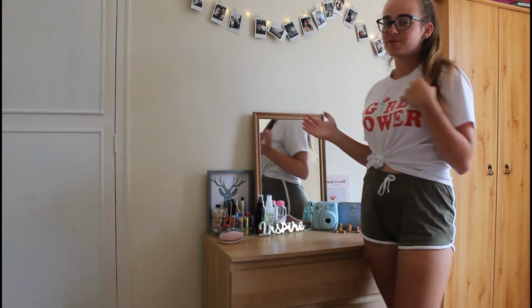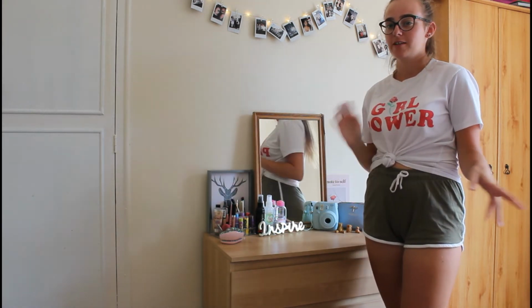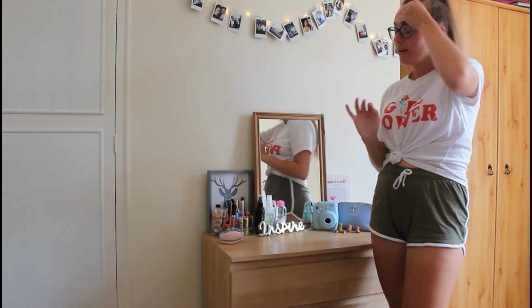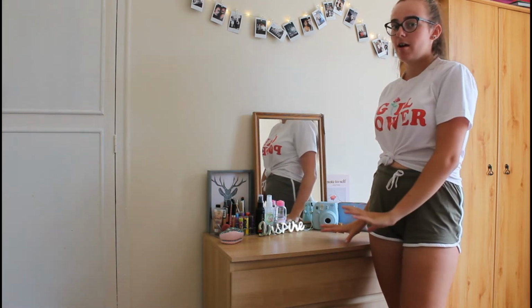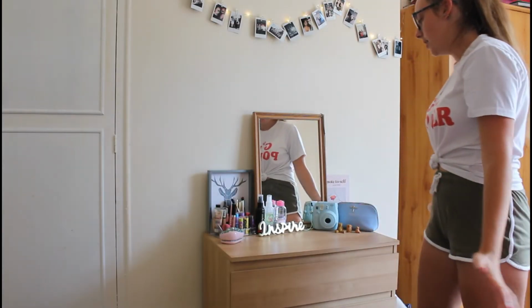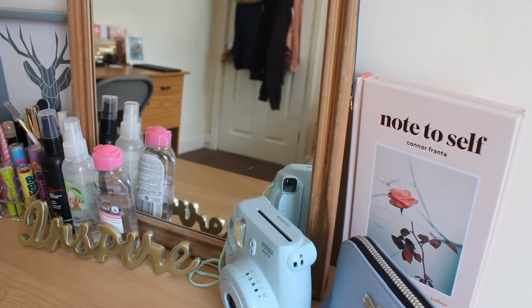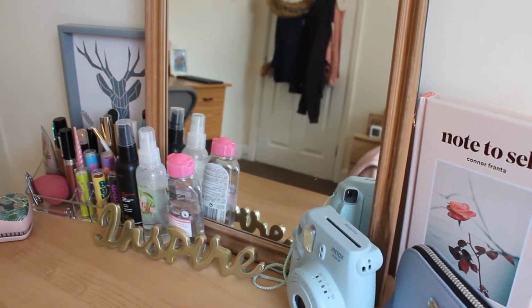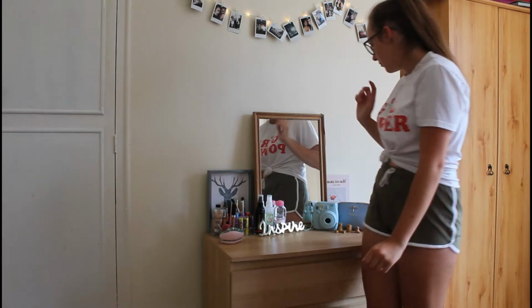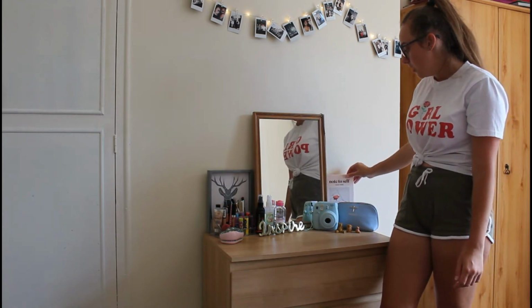Then this section is also one of my favourites. I feel like I'm literally going to just repeat myself throughout this video saying this is my favourite, but I really do like this part of my room. I've got some of my makeup here, some hair products, some skin products, my Polaroid, my Note to Self book by Connor Franta.